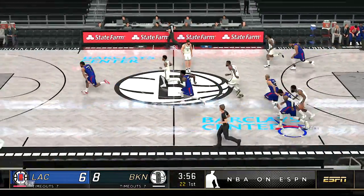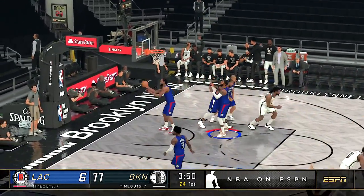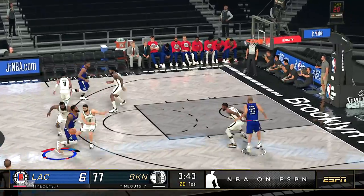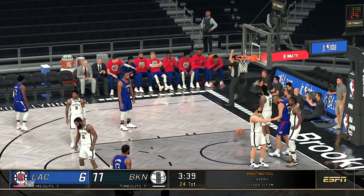Stolen by Harden. In transition, here come the Nets. Harris with the ball, and Harden gets it to go in on the assist from Harris. Harden's got 5 points so far. And, you know, Harden is super reliable from outside the arc. He's got that sweet lefty stroke, and it's a thing of beauty to watch.